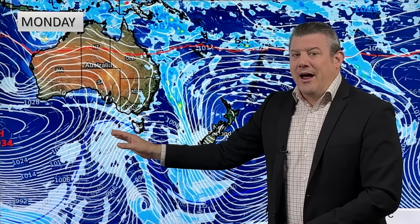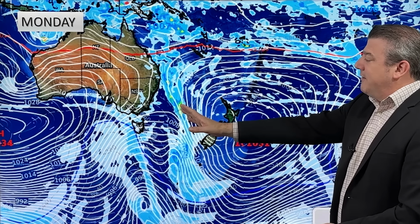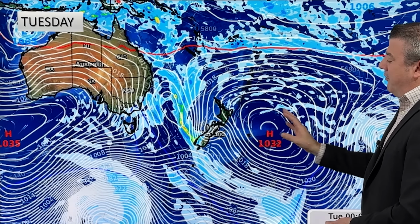Australia's got a big cool down. Overnight lows getting into the frost territory, maybe some snow for Tasmania. So that gives you an idea of what is actually forming down here. And this high, despite it sort of being big and dry for the weekend, might actually be helpful next week with this developing system. So on Tuesday, the high hasn't moved much.